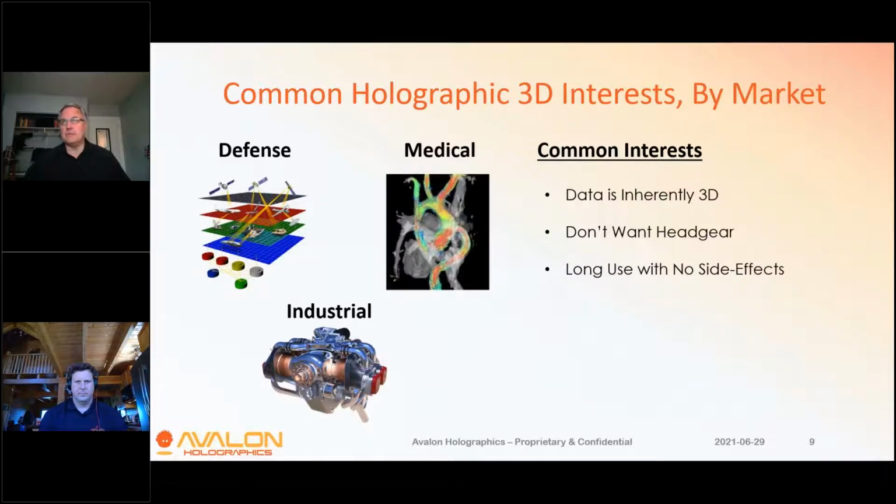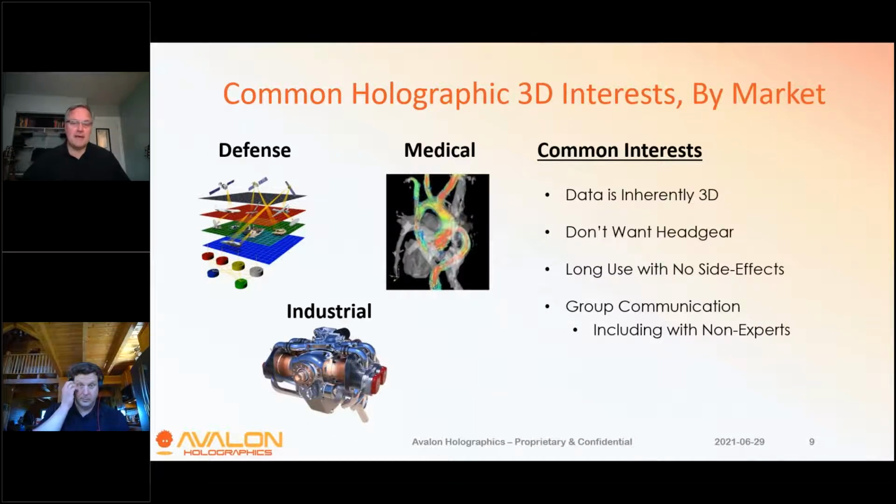It's not an occasional use. It's not just somebody walking up and seeing it briefly, but it's actually used as a tool for long periods of time. And there's often a need for group communications. So an operator is one of these areas where, if it's in defense, it might be a terminal operator or an expert in a particular field. Medical, it might be a surgeon planning a surgery. They may have a portion of their use where they're doing things individually, but in the end, they're always needing to communicate with someone else, including often people that do not have the expertise they have. So representing things visually becomes really, really important for ease of communication and accuracy.